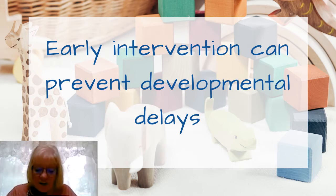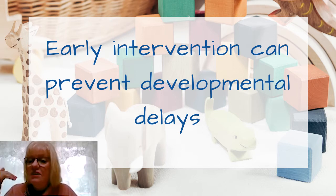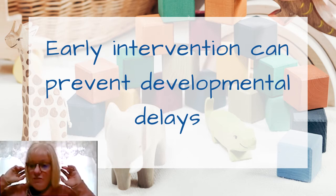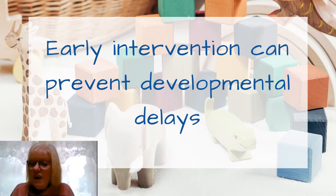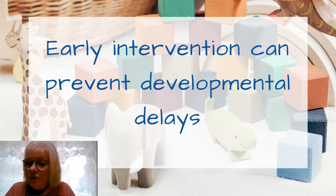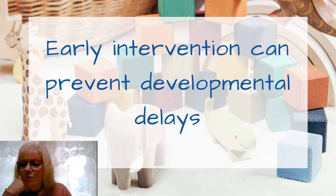And as far as the hearing, we've had children who fail the hearing test and they end up needing tubes in their ears, which prevents the fluid behind the eardrum, and it affects their hearing. We've also detected hearing losses, like a permanent hearing loss, and children have ended up with hearing aids. But how important is that?